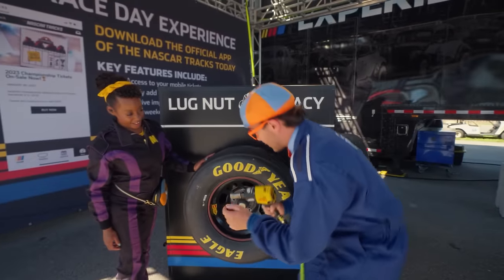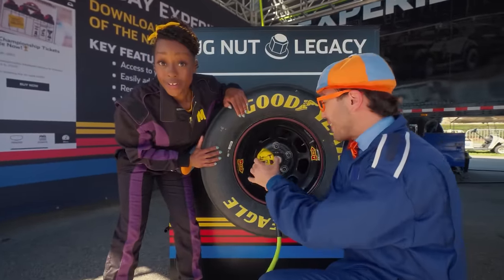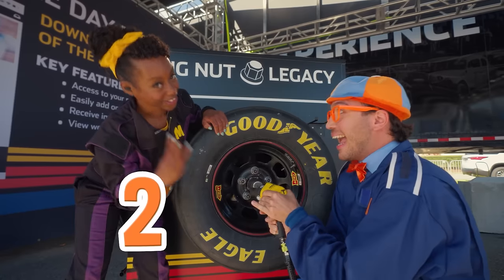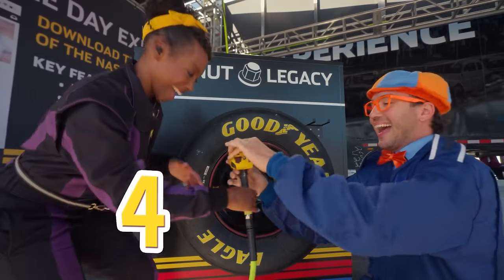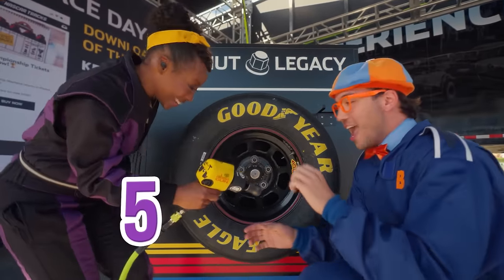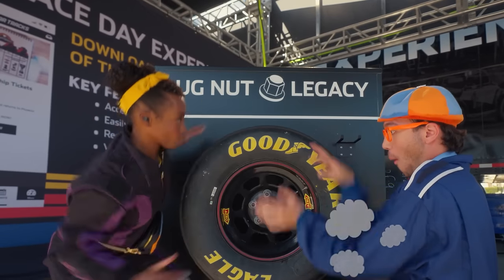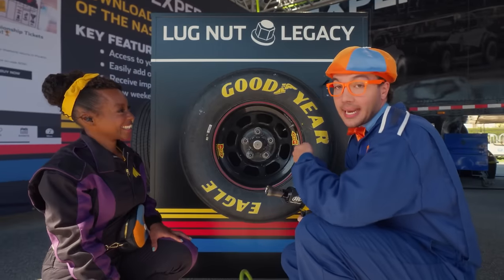Set it on loose and start taking off these bolts. Here we go. Count them with me. One. Two. Three. Four. Can I do the last one? Yeah. Okay, now we need to put a new tire on this car. Okay, I'm on it. Good job. Thank you. Oh, but now we need to tighten up these bolts.